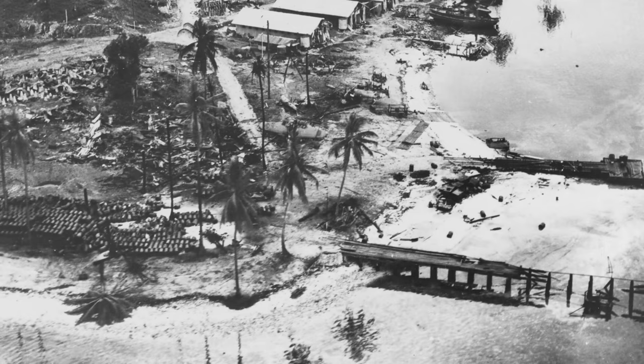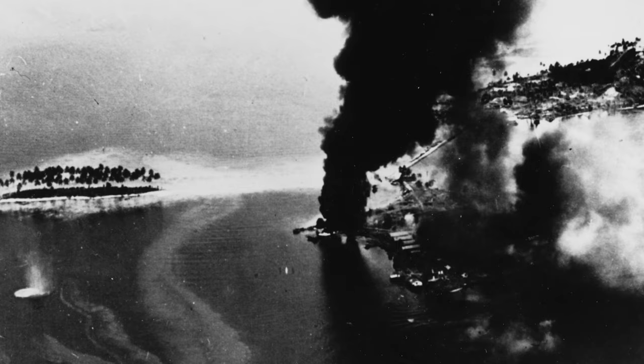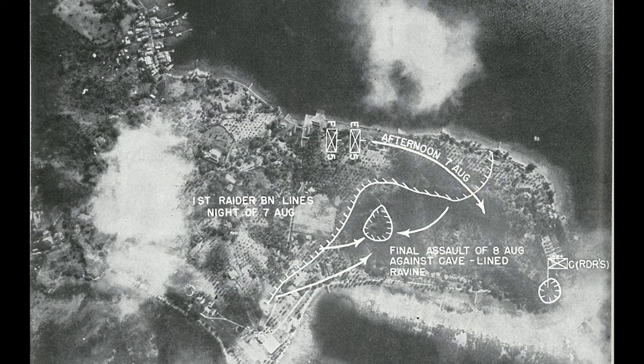During this time, Marines were landing on Gavutu and coming under heavy fire from Japanese defenders. These two small islands, Gavutu and Tanambogo, would be an absolute slugfest between the Marines and the Japanese defenders. On Tulagi, the Marines stop and set up defensive positions for the night.